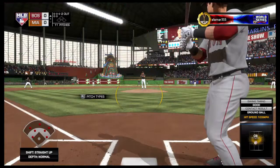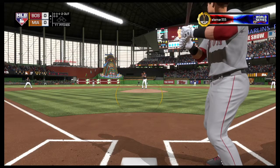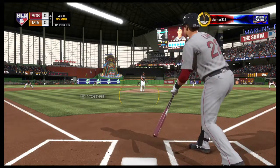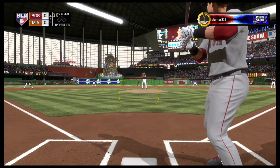Jake Lamb standing in now. First chance for him here in the top of the first with nobody on. And he throws the fastball by him here. 0-1. Well, if that's any sign of the type of game he's going to have, he's throwing the ball well. Right there, that's a good fastball.